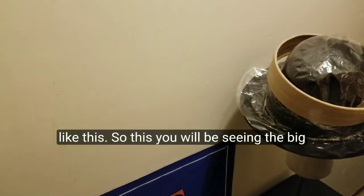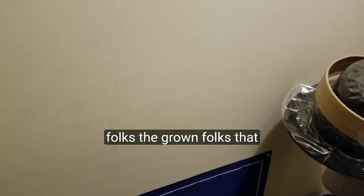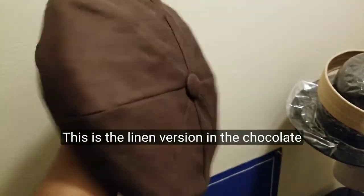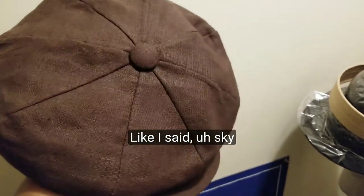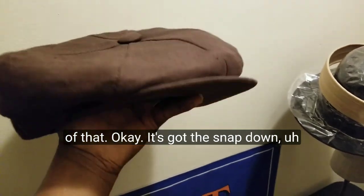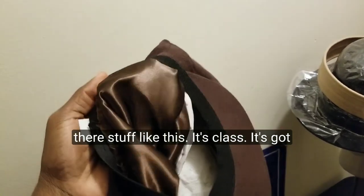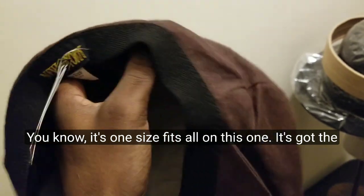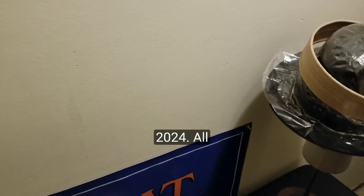So you will be seeing the Big Apple for 2024. Again, the grown folks that like the classic stuff from way back. Again, this is the linen version in chocolate brown. Comes in black as well, navy, like I said, sky blue, purple, all of that. It's got the snap down button, visor there. Stuff like this is classic. It's got the satin lining on the inside. It's one size fits all on this one. It's got the elastic sweatband there. Stuff like this you're going to see in 2024.